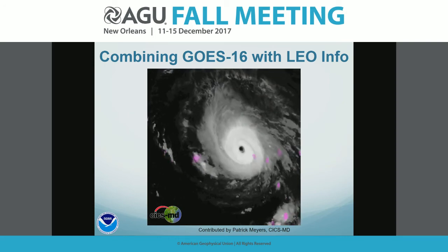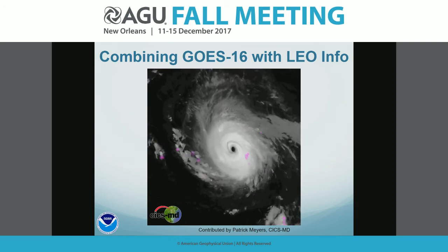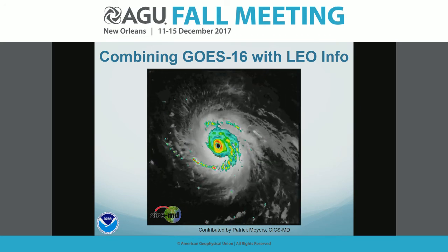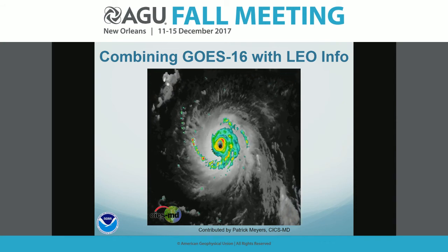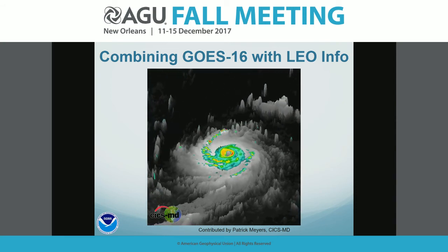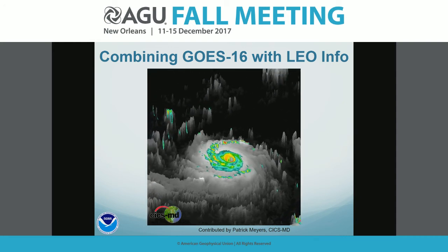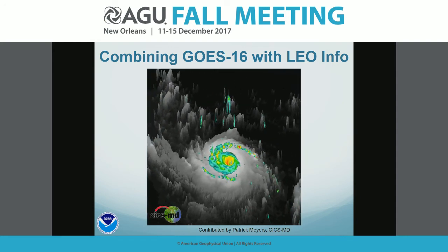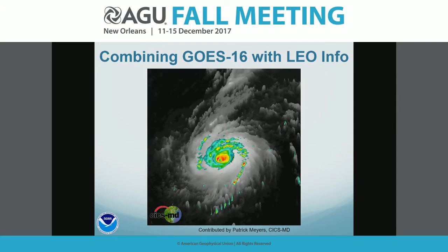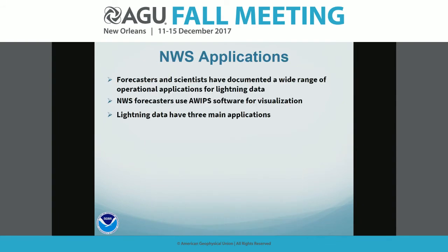And so that's a pretty neat image there, but really to get a cool animation, you have to bring three dimensions in. And so that's what this animation does. This is Patrick Myers, a colleague of mine at the Cooperative Institute for Climate and Satellites in Maryland. And you'll see now he pulls off of the plan view, and you can really start to see some texture in here. And so we're really excited to start combining these different data sets and getting a much better idea of how the lightning relates to these convective features.